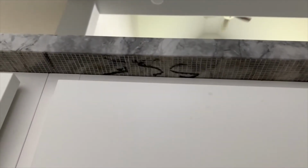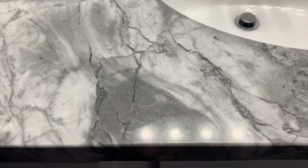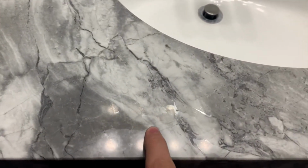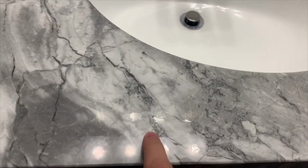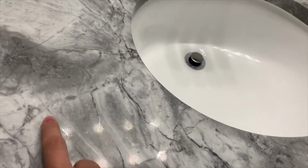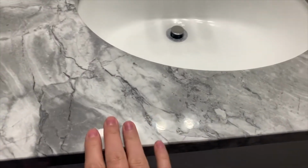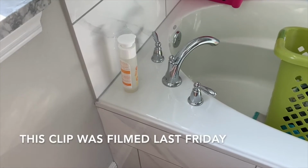I'll show you guys the bathroom. Never mind the mess, but hopefully you can see the etching on here. This was here before we even had it. See all this? This is the line of the etching. All the way around. Basically, all of this is etched over to here. I don't know if somebody washed out their paintbrushes and stuff, but this was here before we even got it.